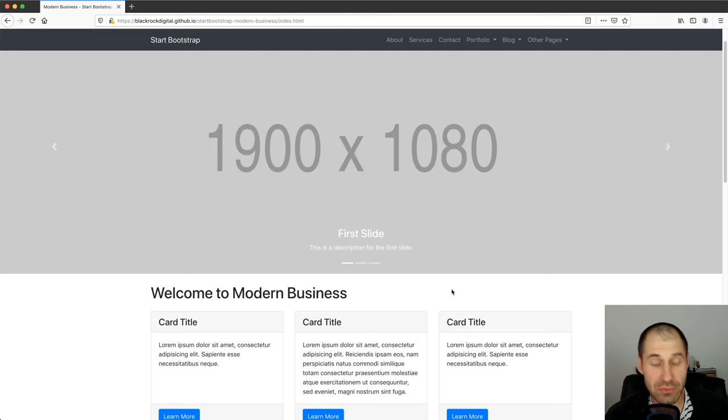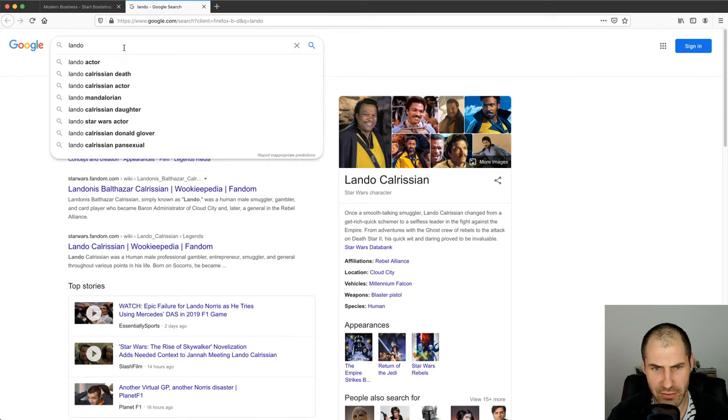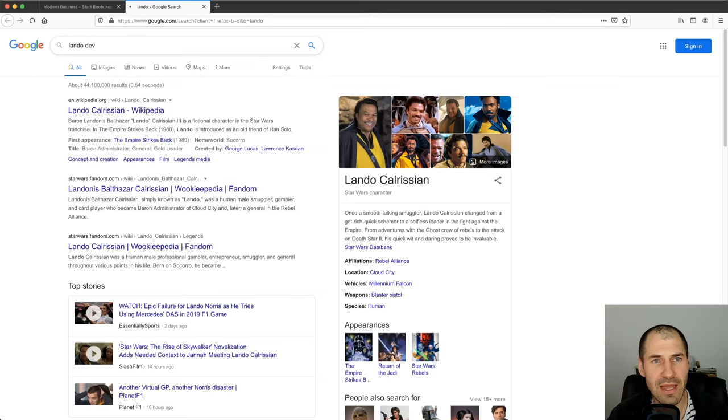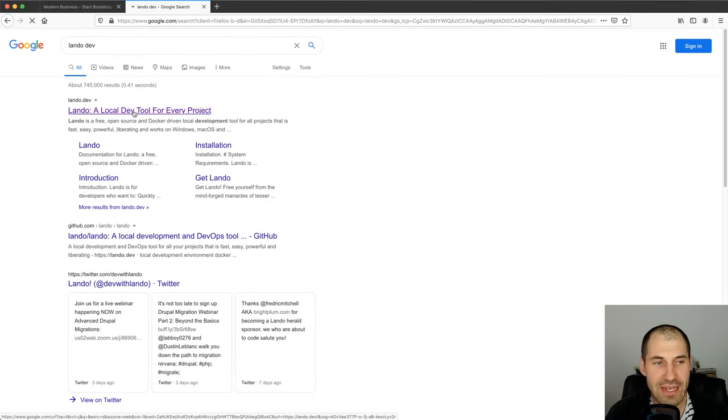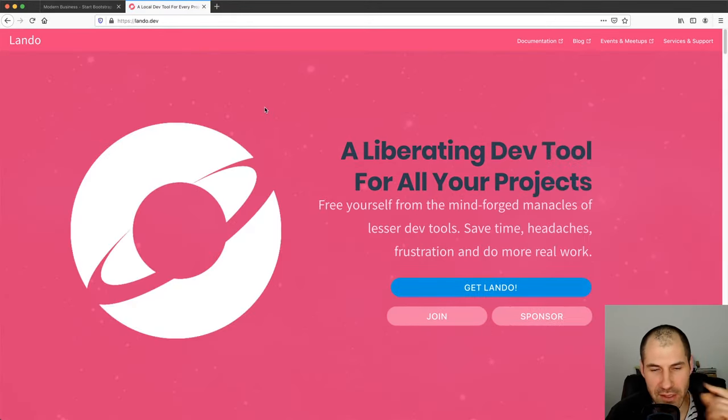What I've chosen is Lando. If you Google search Lando, you'll probably get not Lando from Star Wars, you get Lando Norris, the Formula One driver, but I'm not talking about him. Lando Dev, here we go. There is a Docker-based environment called Lando. Me being on a Mac, Docker is notoriously slow. I mean, ridiculously slow, let's be honest. But I've been playing around with this lately, and I'm pleasantly surprised how fast it is. I do hope that it can all keep up, because I am using a lot of CPU cycles live streaming this. I hope my MacBook can handle it. And it is a Docker-based environment.